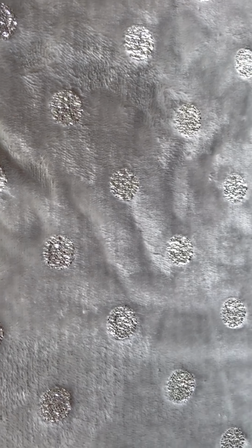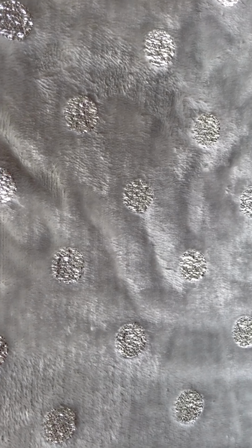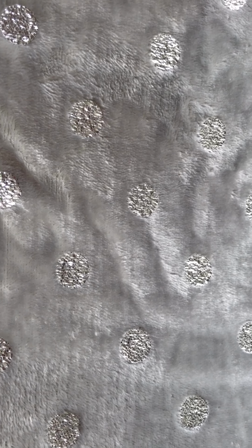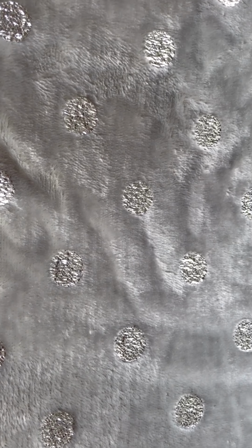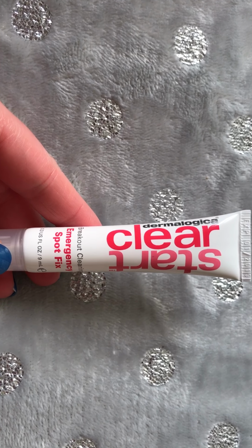I recommend that one, but any charcoal mask from any brand is going to be good for your skin. So if you want to save money and buy a cheaper charcoal mask, that's fine. Just any charcoal mask is going to be good for your skin pretty much. I mean, obviously still read the other ingredients, but charcoal is good for your skin. So I definitely recommend using a charcoal mask if you don't currently use one.